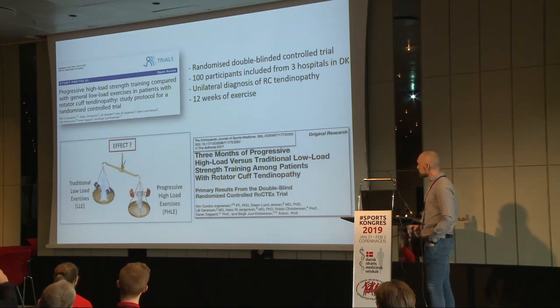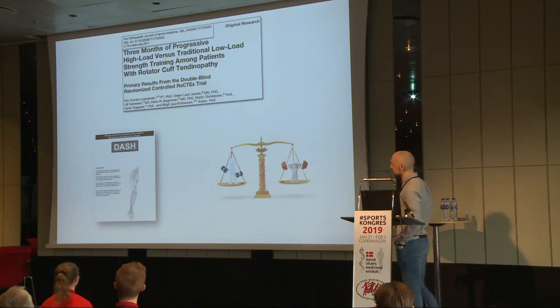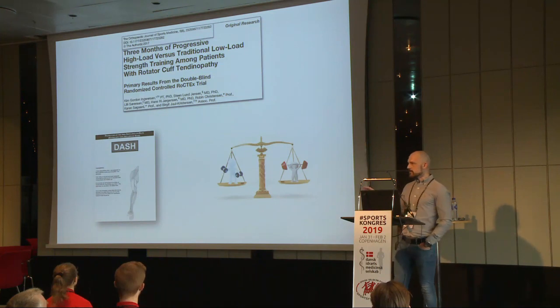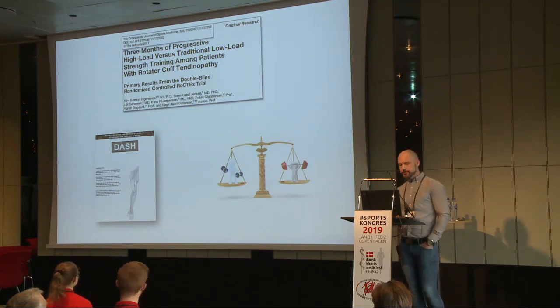The primary results we published in the Orthopedic Journal of Sports Medicine, and the primary outcome was the patient-reported outcome measure DASH. What we found was that there was no difference between progressive high-load and low-load exercises on the patient-reported function.